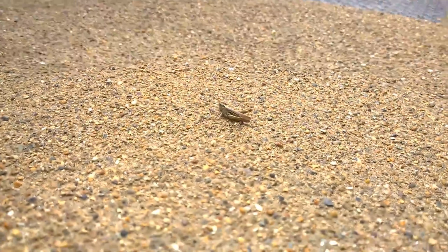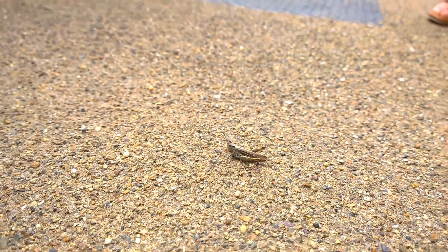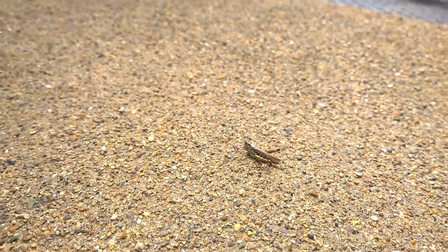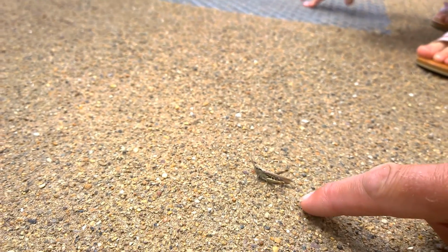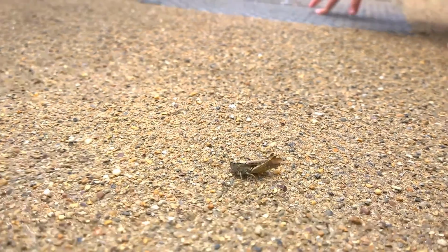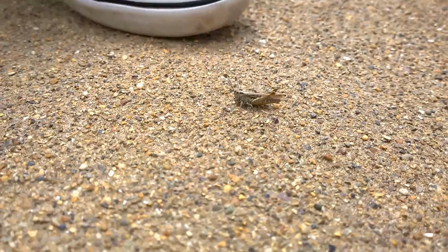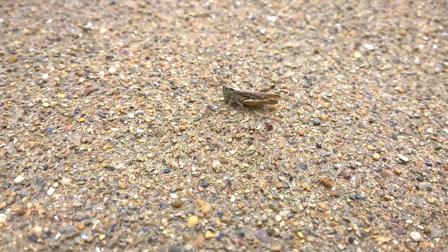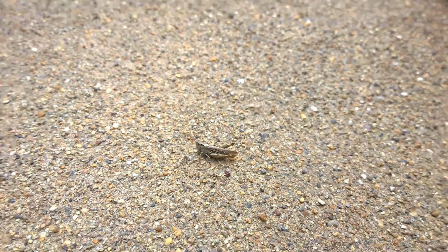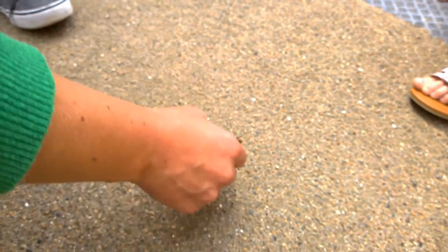Look at this grass hopper we just found. I don't know where he's come from. He's come on to Barry Island to enjoy the day. Hello, little fella. Let me see you hop. Go on. No, he's just chilling there. There, look, there he is. He's hopping mad. Come on, Mum, pick him up.